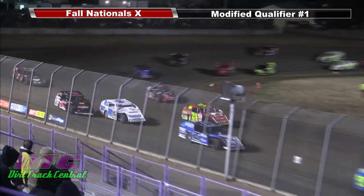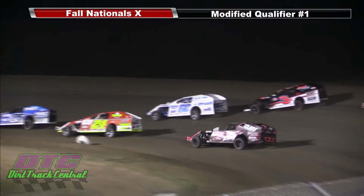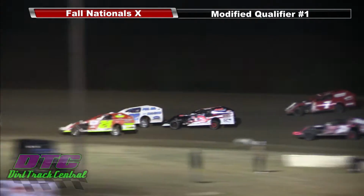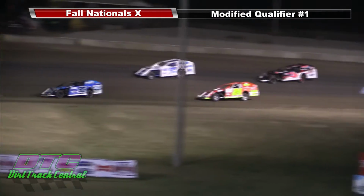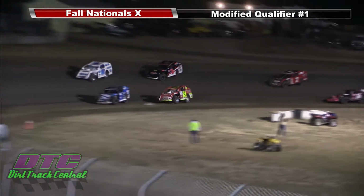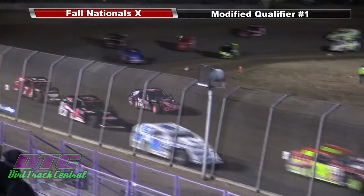3 wide as Sherfick had a push up off the bottom. Let Lagrune get there. Now Eddie Bellick right to the back bumper. He'll wrinkle the tail feathers down the back straightaway. Bellick on into 5. 4 is Lagrune. 3rd is Sherfick. 2nd is Sellard. And David Murray, your race leader.